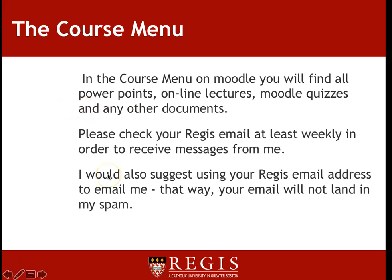And this next one is a suggestion. I would suggest using your Regis email address to email me. That way your email will not land in my spam. Believe it or not, if I use my Gmail and I email my Regis College account, it will land in my spam. It doesn't like Gmail, it doesn't like Yahoo. I mean, it's ridiculous. And I am very careful about culling through my spam, but here's the problem. Spam occurs once a day.